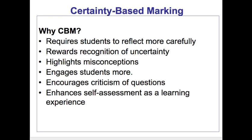It highlights misconceptions and delusions that students might actually have, which is incredibly important in science so that we can break those down. It's really difficult to break those misconceptions down and to get them thinking more towards the other end of the spectrum of knowledge. It engages students more. They're actually more excited about it. They do like to do this thing. It encourages criticism of questions.